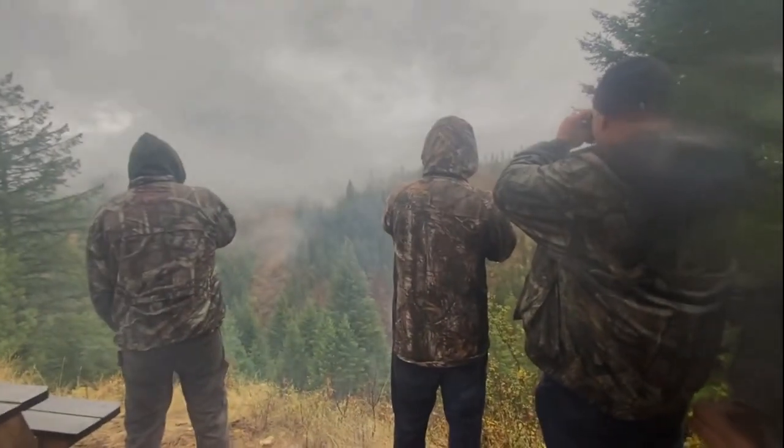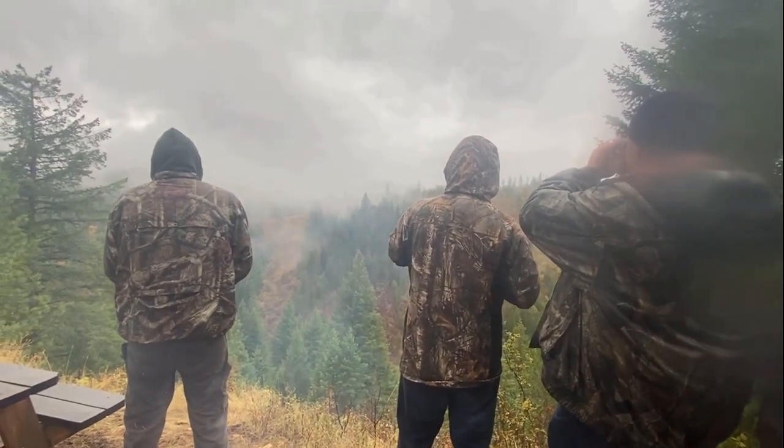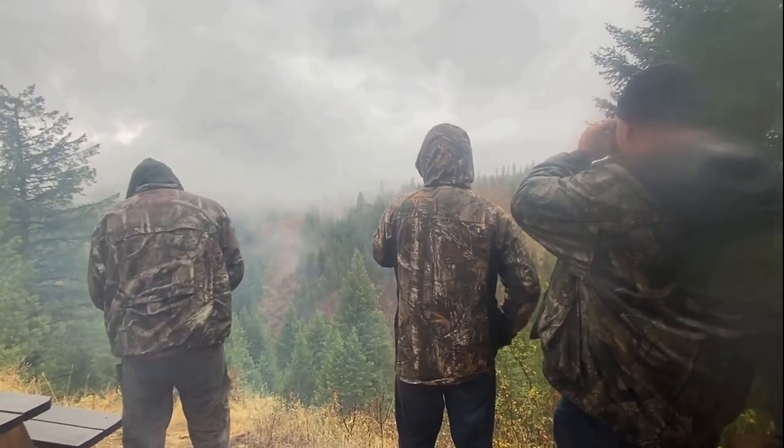All right, guys, you got the elk down. It was originally 342. Where it's laying now, what does it range? 349 even.